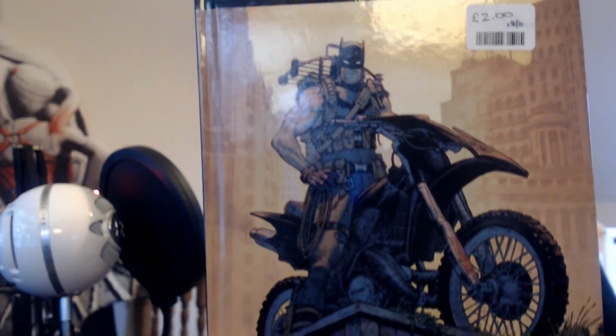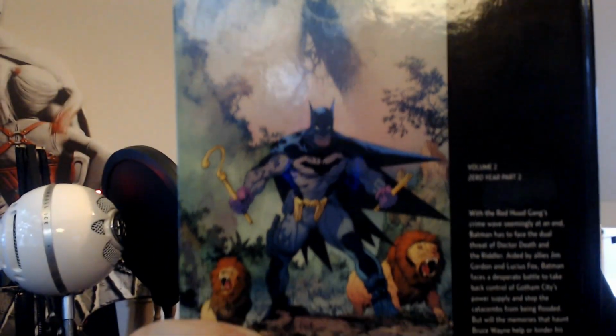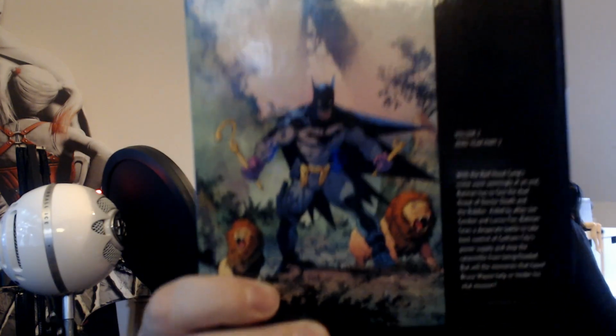But I don't actually have it in a collector's edition. This charity shop actually had quite a lot of these Batman books, the Legend of Batman books, but these are the only two that I didn't have, like in some form or another. I would usually prefer other format hardbacks. I don't really collect these Legend of Batman ones, but for the price, to get the whole of Zero Year just in that, it's really good. I don't really collect New 52 Batman stuff, but at that price, I'll get it for that price.